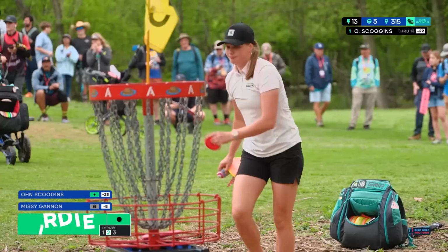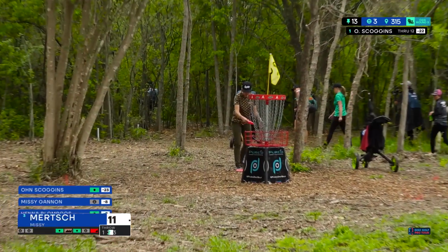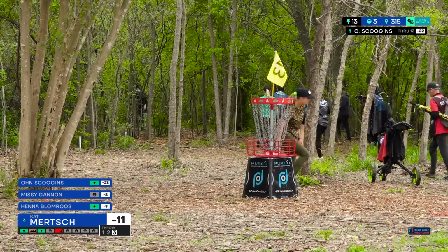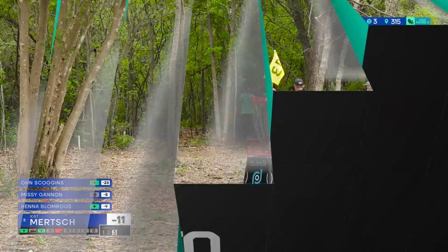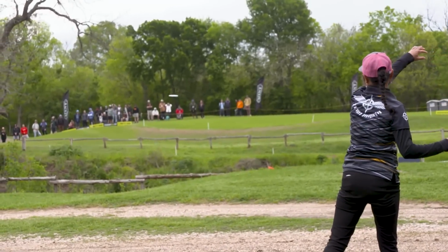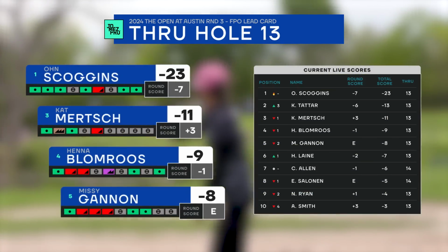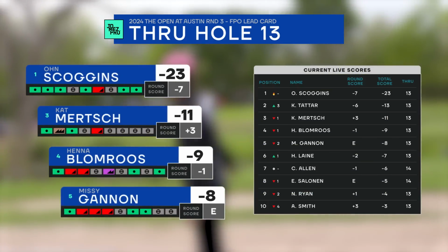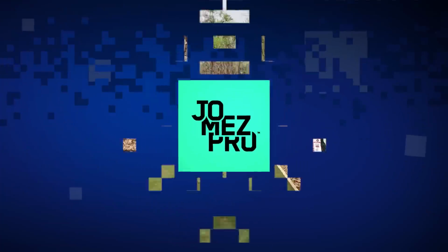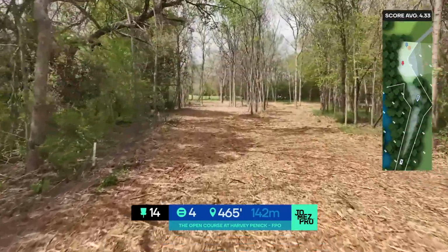Henna getting another birdie as well. And similar to yesterday, kind of a rough start, but then picking it up, gaining some momentum here on the back. Two birdies, 2 pars. And we head back into the woods. Oh, and 7 down. Our whole chase card kind of slowing their roll. We haven't had a check-in in a minute as we move to hole 14 and 465 feet.